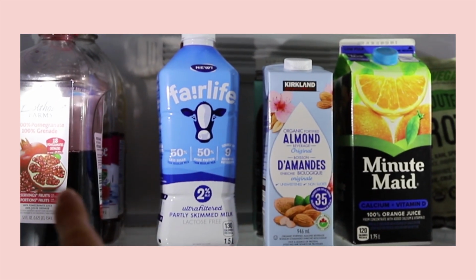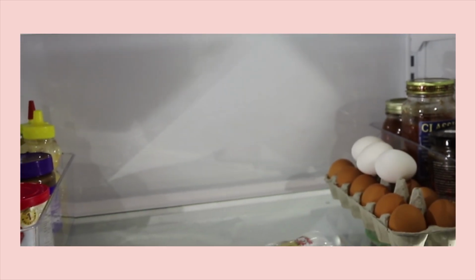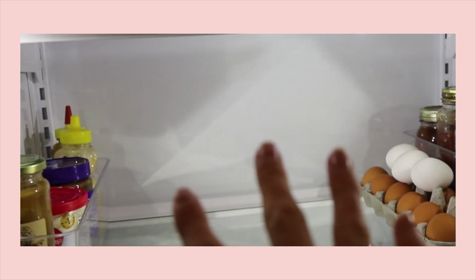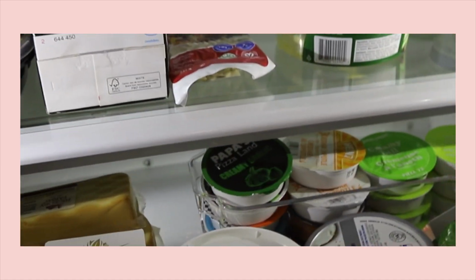It is so satisfying. In the fridge, I moved all the drinks up to the top, plus my protein powders. Then in my next one, it was pasta sauces and salsas in one compartment, which I got from the dollar store, and honey in the other. Then I just put my eggs there. The next drawer down is all my leftovers.